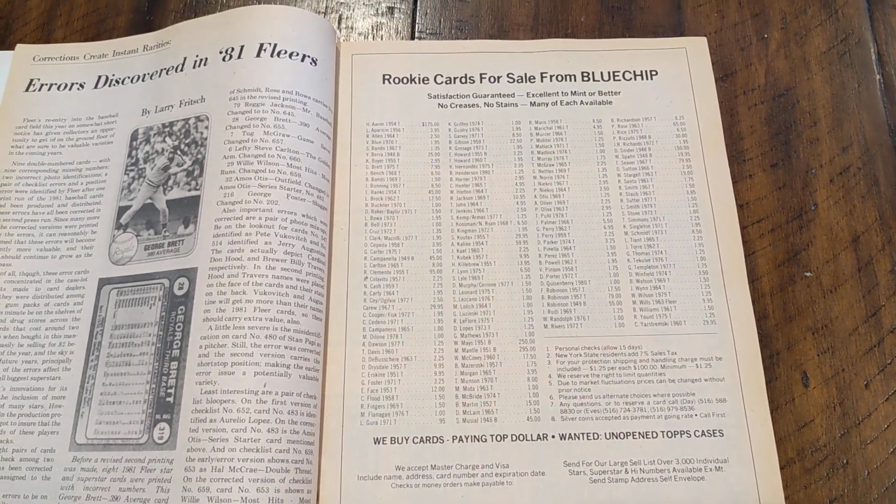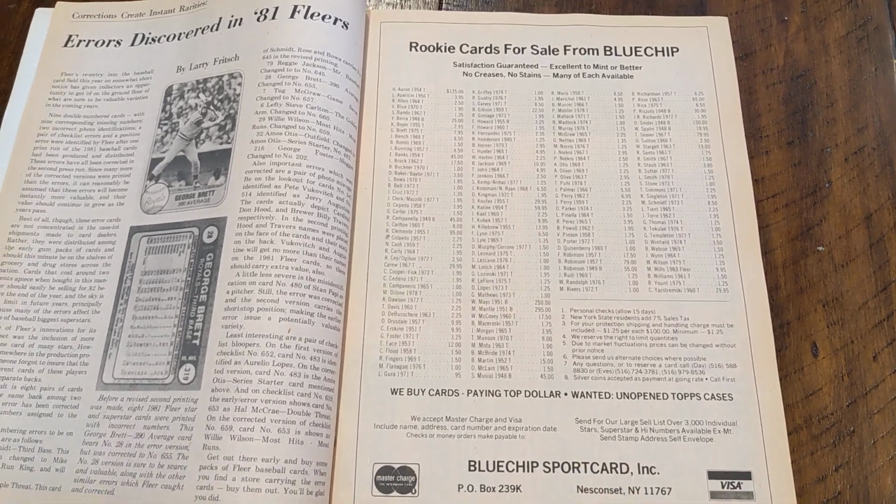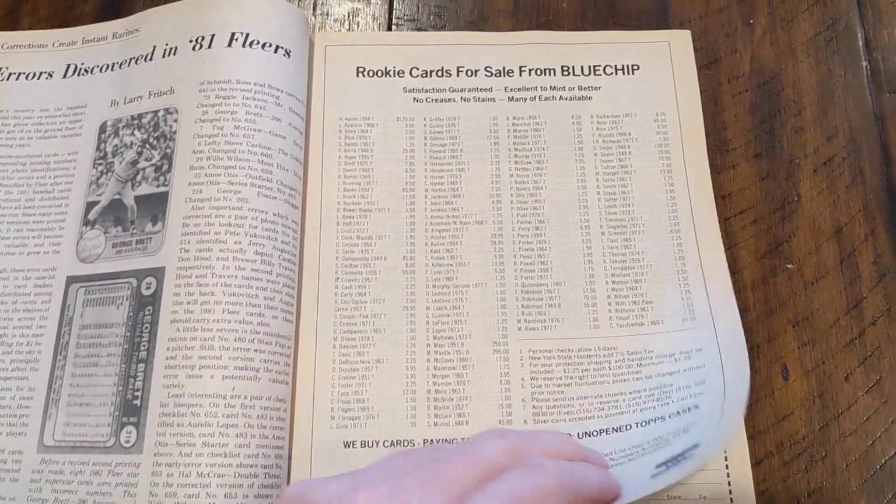'81 Fleer errors. That's Blue Chip Sports Cards in Wisconsin, New York. What is that, the island? What the hell is that?